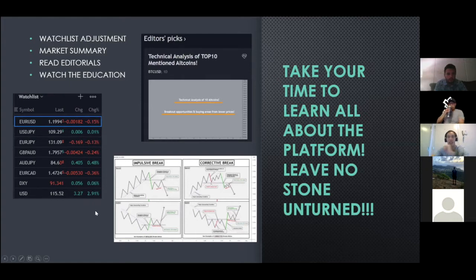I use TradingView quite a bit. You can do a watch list adjustment, so you can select whatever pairs you want to trade with. I'll go over that in a second. Market summaries basically give you what's been analyzed, whether as simple as the minute charts, or the hour, or the day, or the week.